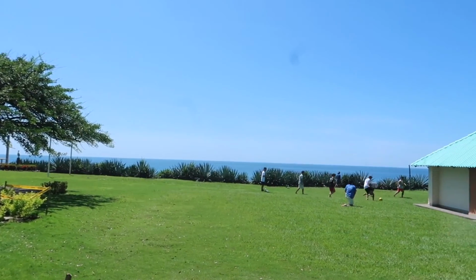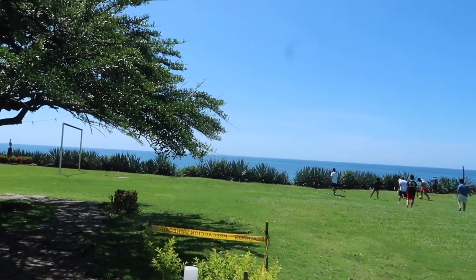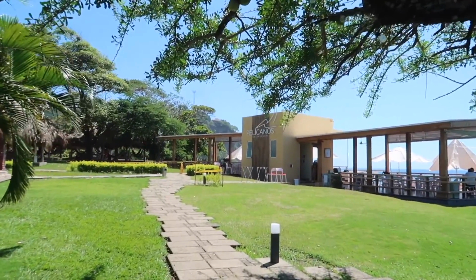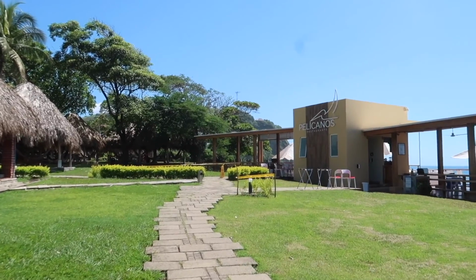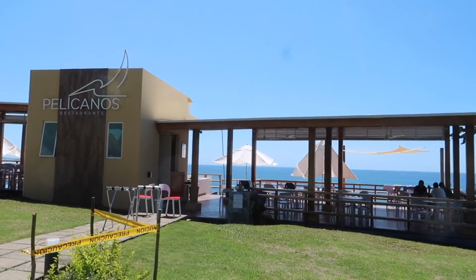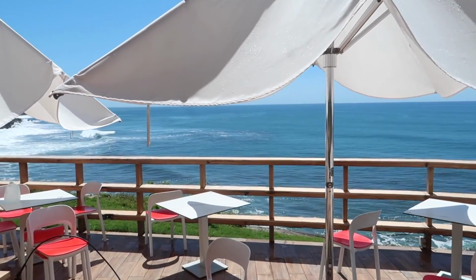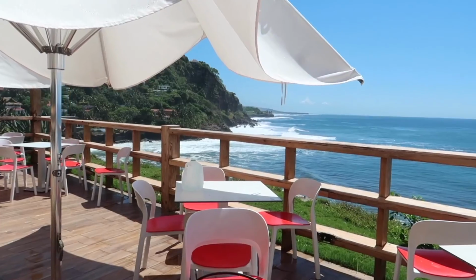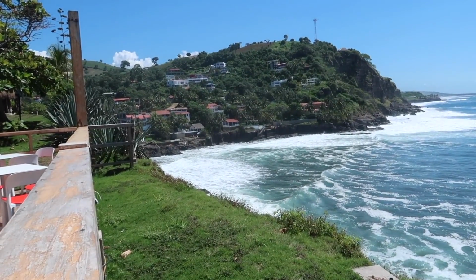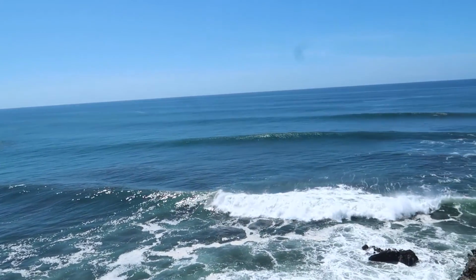Right over here, we have a little soccer match going on. Hopefully you guys can see how beautiful this place is and carefree. So this is Pelicano's restaurant that I was telling you guys about, situated right on the ocean. Here we have the restaurant, which right now is not open just yet. You can see they're cleaning and it's not orderly just yet. But check out this view that you get from the restaurant. Seriously, can't be beat. You get the sound of the ocean, the smell of the ocean.